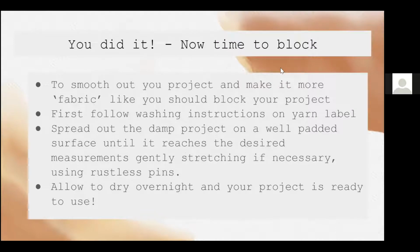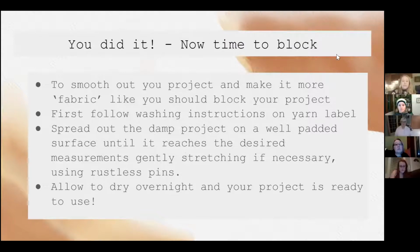And then once you have tied off and everything, once you're completely done with your project, you want to block it. It's to make your project more fabric-like. It'll bind the material together. To do this, you want to look at the washing instructions on your yarn label.